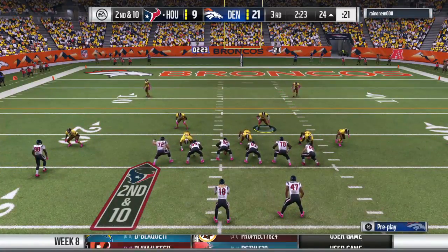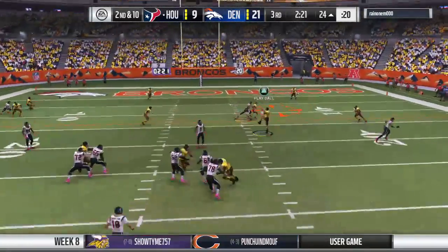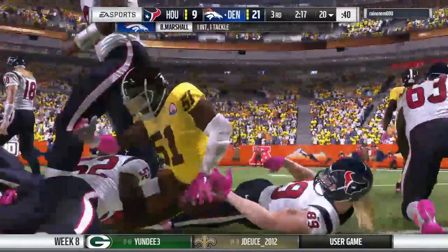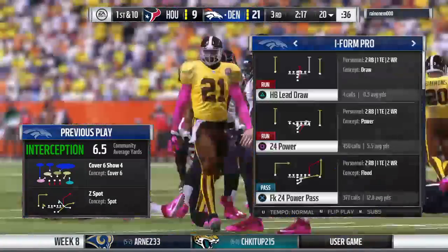Let's go. 3-19. From the shotgun, he'll look to throw. He rifles one that's intercepted. And how about this? It's the other Brandon Marshall that picks it off. And a big turnover there as his guys will get the football back.